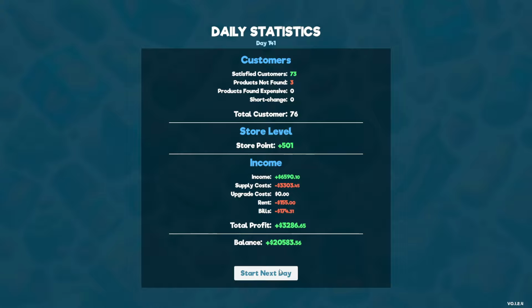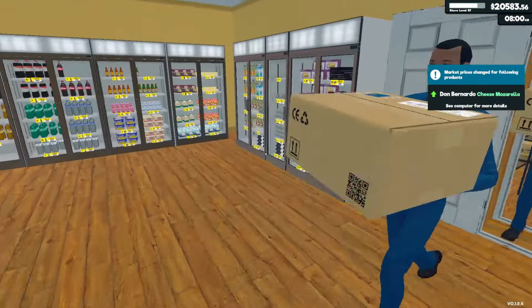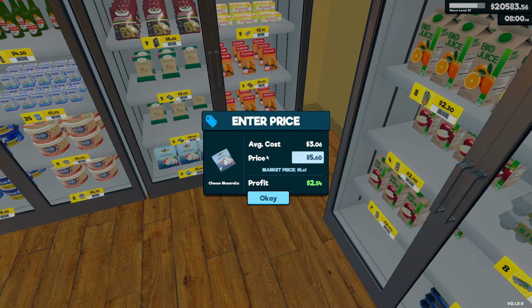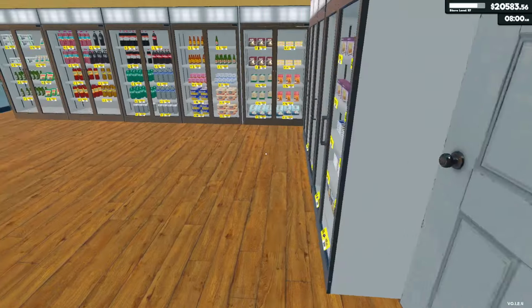And so I was kind of going back and forth on getting that new license. I did kind of set up, let me do the cheese mozzarella really quick. It's going to go up 7 to 10 cents, right? Wait. There we go. 570. Wow. What a price change. We're definitely going to beat the game now.